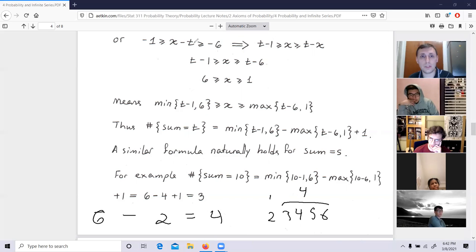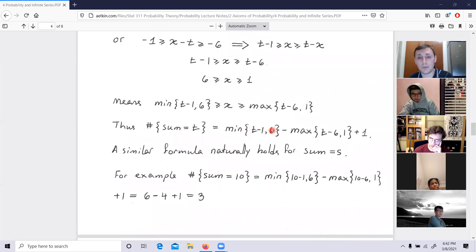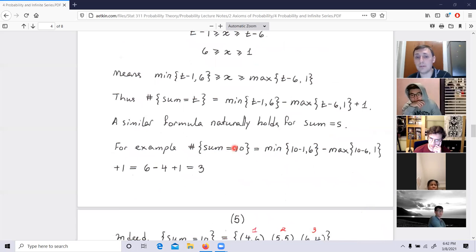Okay, so the general formula is just the minimum of T minus one comma six, minus the maximum of T minus six comma one, plus one. So for example, if I want to know how many ways to get a sum of 10, what I do is take the minimum of 10 minus one and six. So the minimum will be six, minus the maximum of 10 minus 6, 1, and add 1 to it.